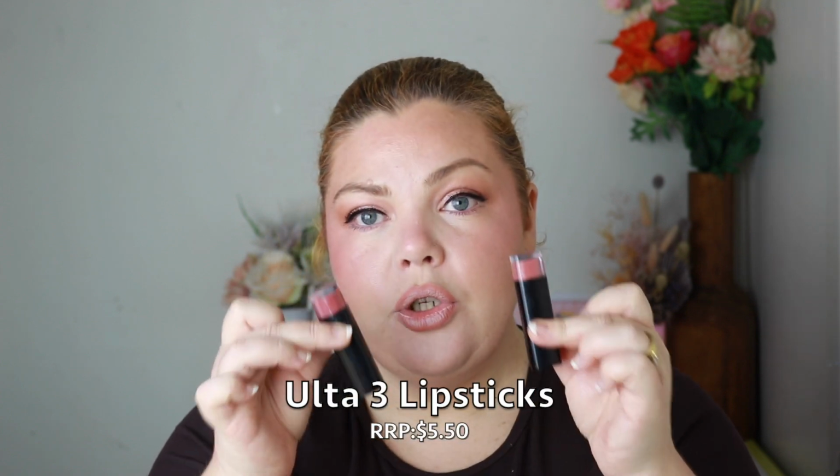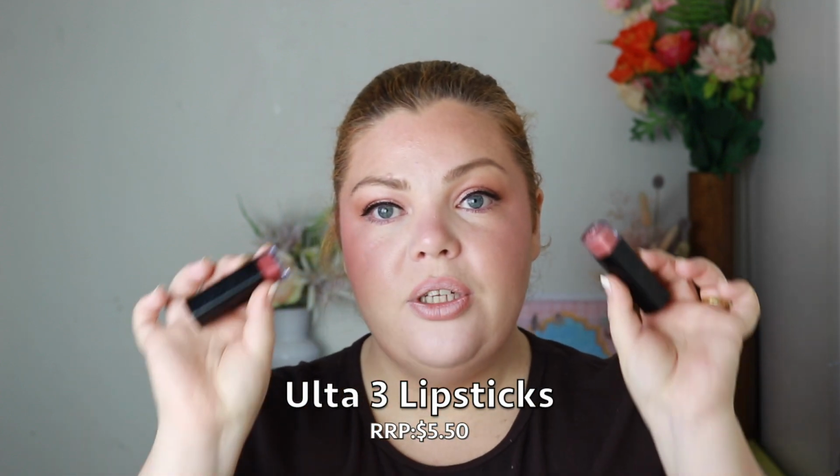And then my lipsticks are from Ulta 3. I bought 2. These go for $5.50. I remember when I first started getting into makeup and my local chemist had these for $4. I about fell off my imaginary seat and bought all of them because they're really good quality. I think they've changed their matte formula a little bit, but their creams are still really good.